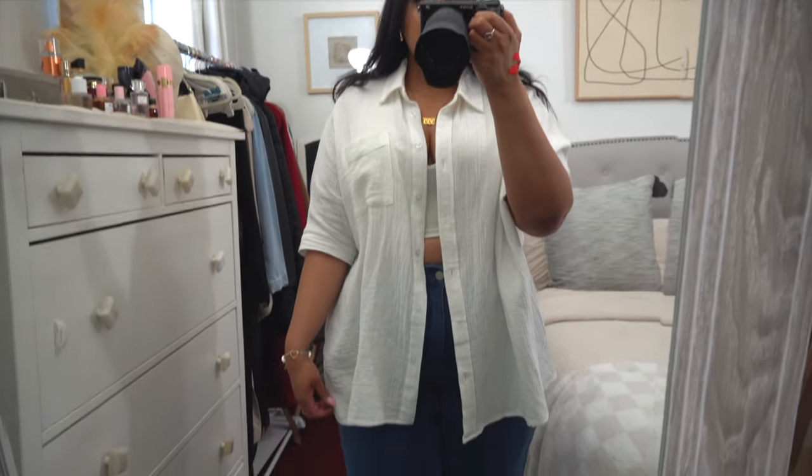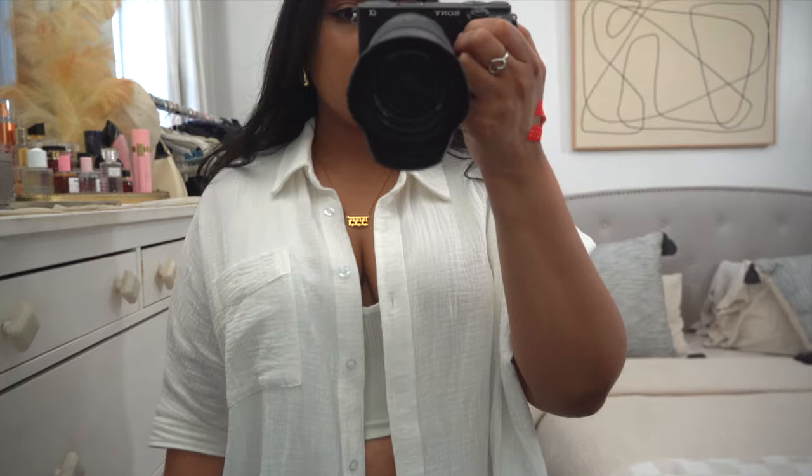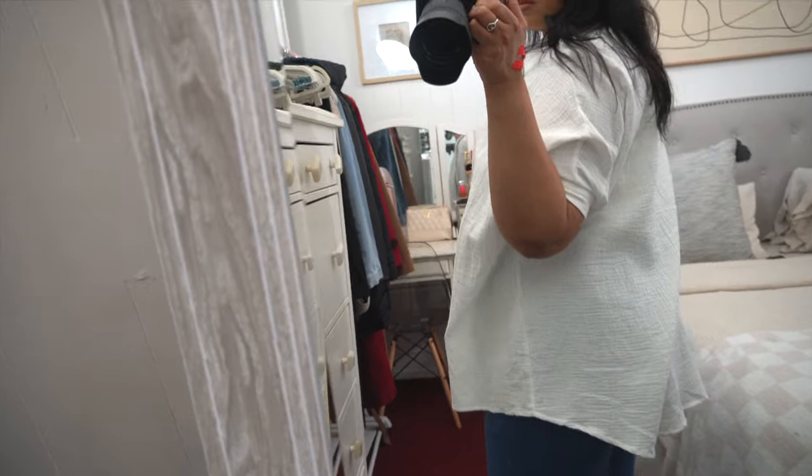Okay, now let's move on into clothing items. This oversized elbow length shirt is from Amazon. It's so cute. It does come in different colors. I love a good white shirt and tank in the summertime. It's just easy. Like, I have a fitted tank underneath, but this oversized baggy flowy shirt kind of balances it out. So I really, really like this.